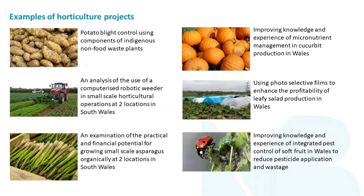So we have six examples of EIP projects which are horticulture based, and I'll spend a few minutes talking about these prior to handing over to Nick and Pat. But the one thing that has come out of all these projects is great grower cooperation, which is fantastic to see.